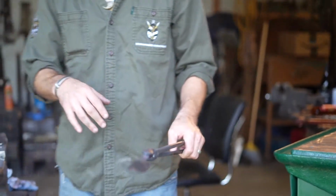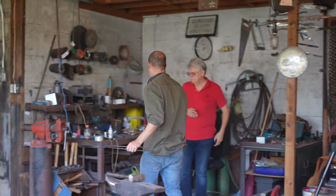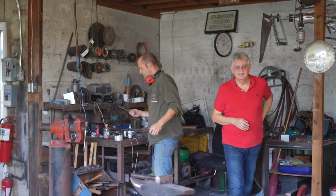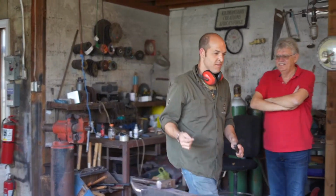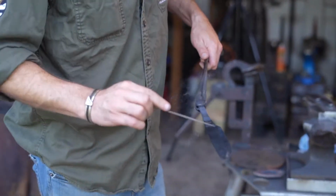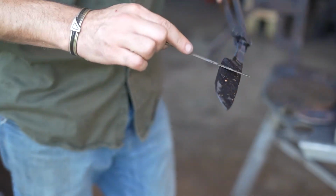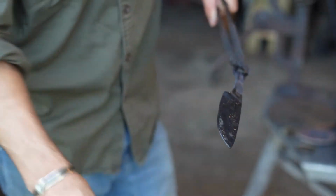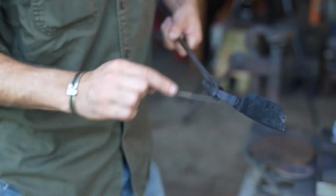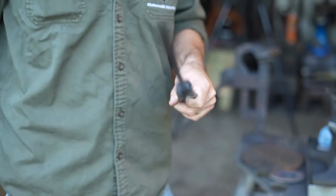To know we got a hard blade, we tested it with a file, any type of file, something that's got nice abrasive teeth. And you hear the sound that I'm making. It's too hard, and pretty good. Soft spot there, but we're good.